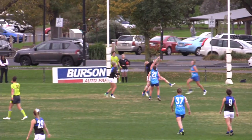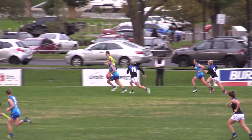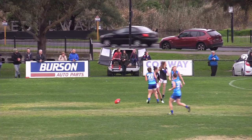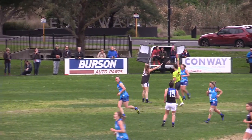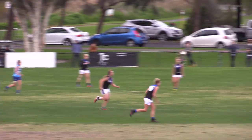Kick towards the top of the goal square. Ferris gets it off hands, gave it off to Frankie. She'll go onto the right boot. And there's a downfield free kick. She got knocked over by Caitlin Ashmore, that one. By Ashmore, clumsy. Okay, so free kick at half back to the Spurs.